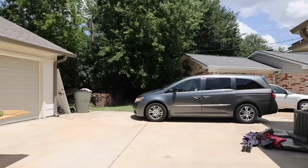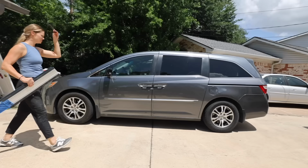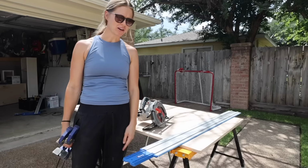All right, so we're running back over to our house, which is like 10 minutes away, to grab a track saw, or like the track saw guide, I guess it technically is. This is the hard part about working not at your own house, is there's usually at least one tool that you forget. All right, so I got my Craig AccuCut thing, but I realized I didn't get all of it.